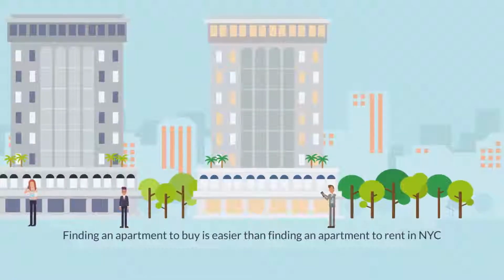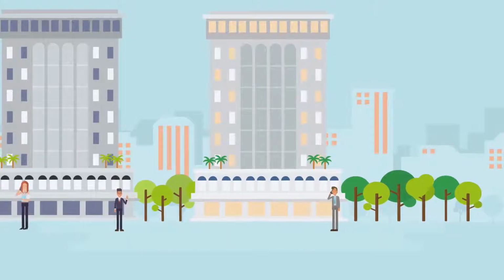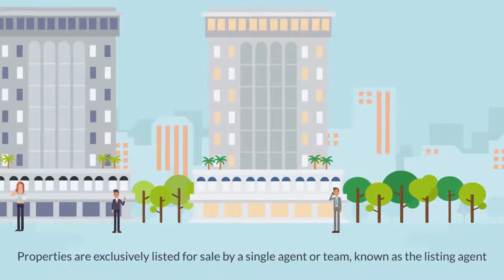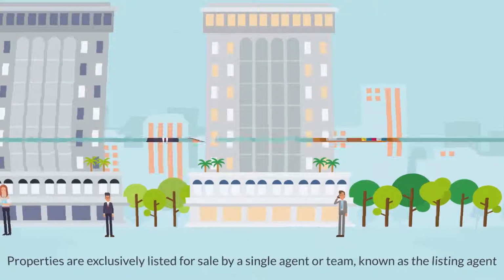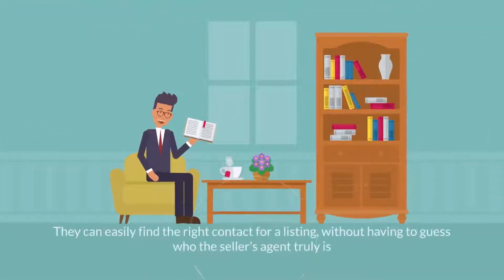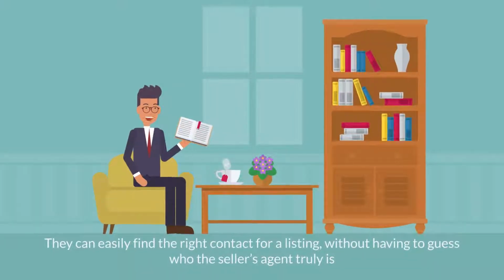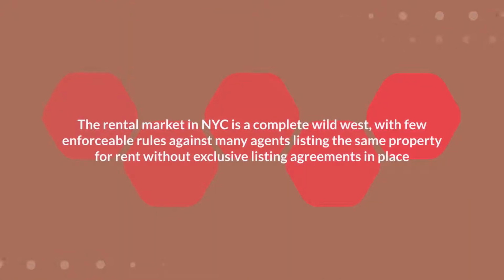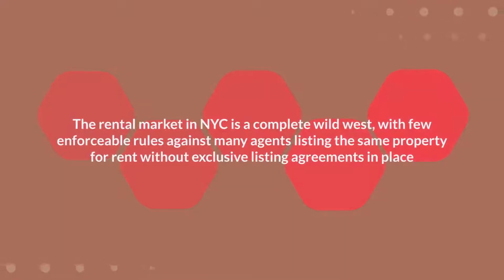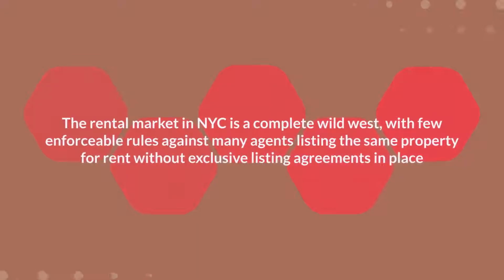Finding an apartment to buy is much easier than finding an apartment to rent in New York City, primarily because properties are exclusively listed for sale by a single agent or team known as the listing agent. This is much easier for buyers because they can easily find the right contact for a listing without having to guess who the seller's agent truly is. In contrast, the rental market in New York City is a complete Wild West, with few enforceable rules against many agents listing the same property for rent without exclusive listing agreements in place.